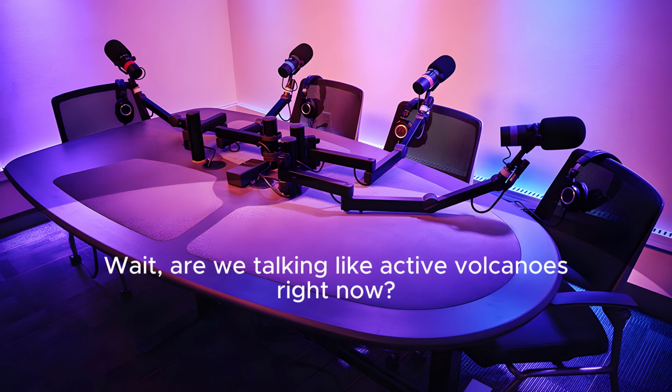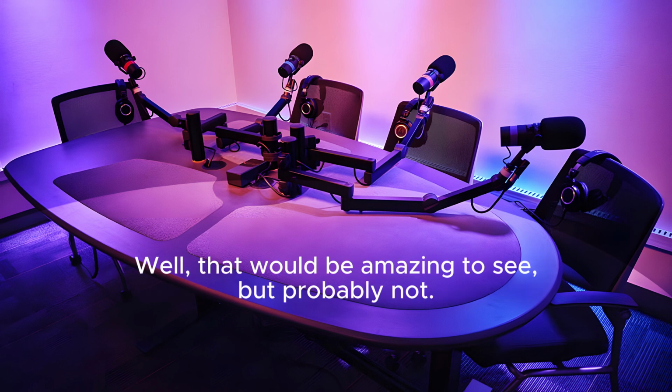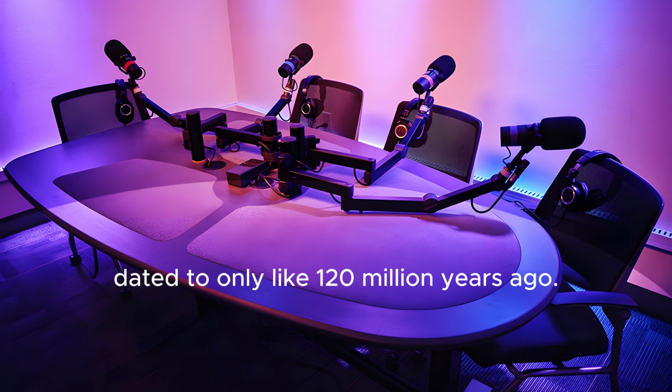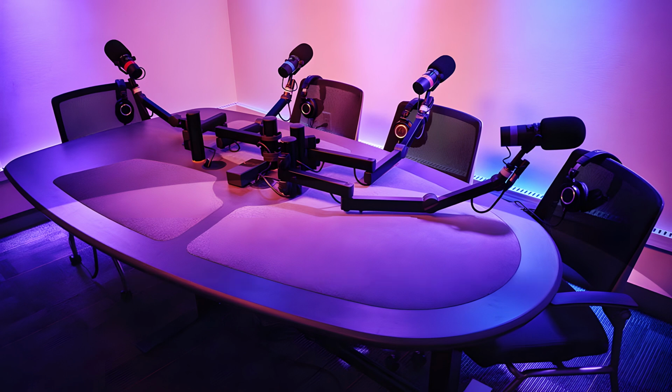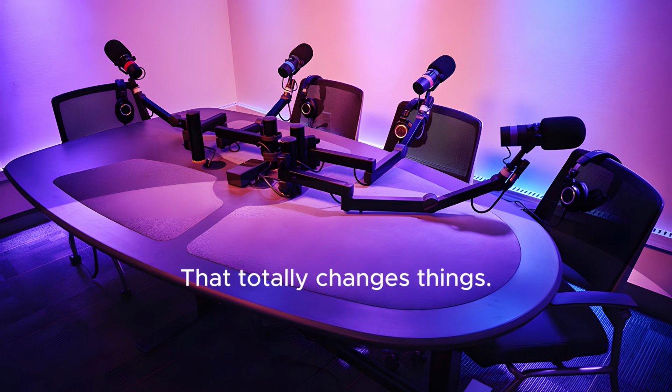Wait, are we talking like active volcanoes right now? Like if we had a super powerful telescope, could we see an eruption happening? Well, that would be amazing to see, but probably not. But the evidence from Chang'e 5, especially these volcanic glass beads, dated to only like 120 million years ago, suggests that volcanoes on the moon might not be a thing of the past. Wow, that totally changes things.